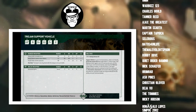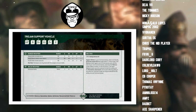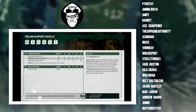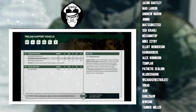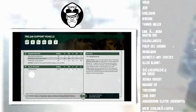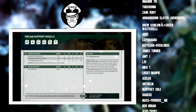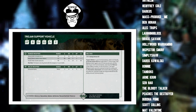But if you are taking a lone Scout Sentinel or two, and you're taking them just because you want to give some reroll ones out to your army, and you're finding that they're consistently dying and you're only really getting 1 or 2 turns out of them, then maybe in that circumstance, you should be considering the Trojan.